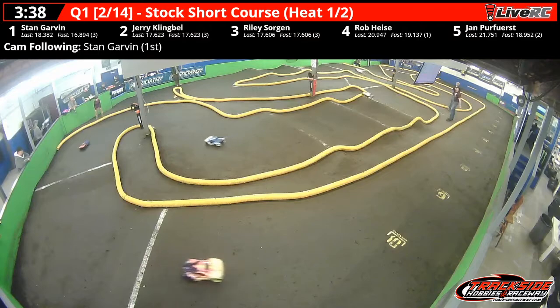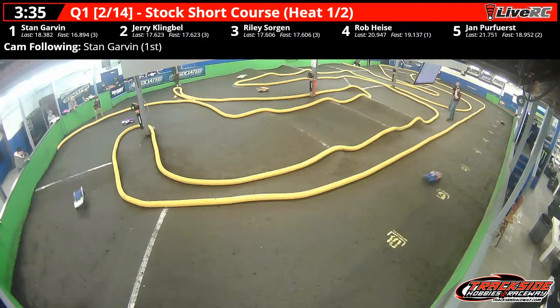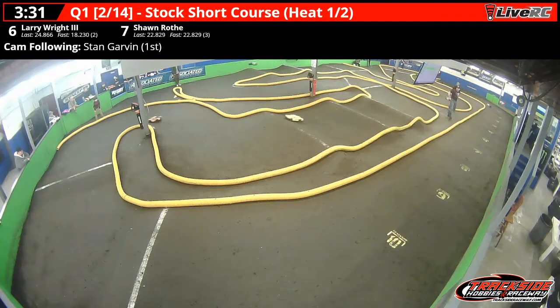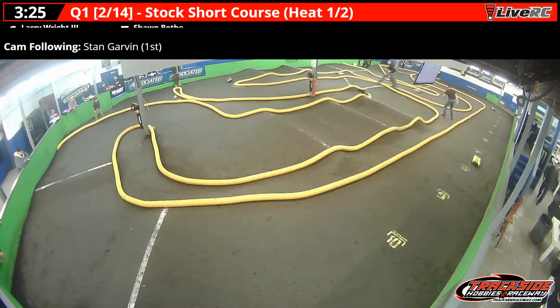18-3 last time around for Stan. He's got hot lap right now with a 16-8. He's on an 18-lap run. Stan coming through that triple section, the flat orange and black. Jerry Klingbel off to a good start. He's sitting number 2 right now. Jerry, that blue and orange in front of the driver's stand.